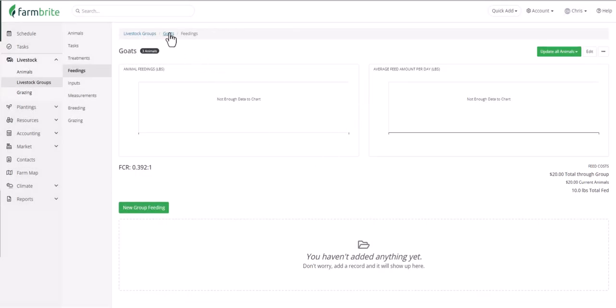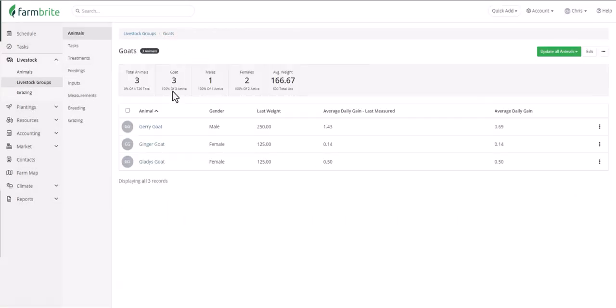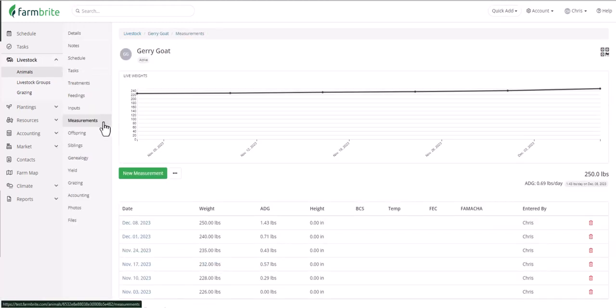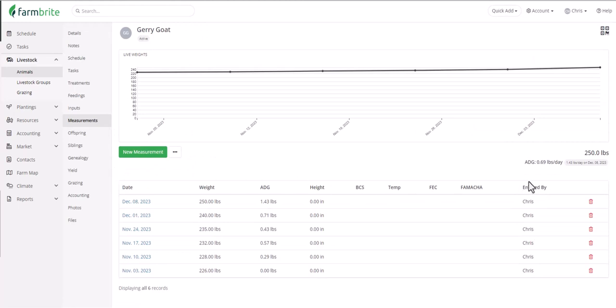And while we're in the livestock section, let's take a look at one more feature that we've added to help you with average daily gain from measurements. You've always had a calculated average daily gain that calculates the average for the life of the animal since they were first measured, but we've added a new field to calculate the average daily gain between the last two measurements to give you insight into their most recent growth.